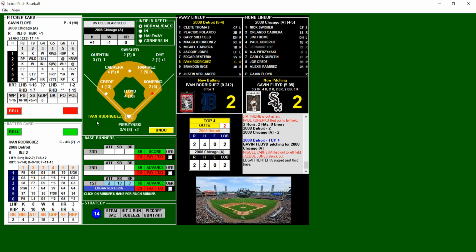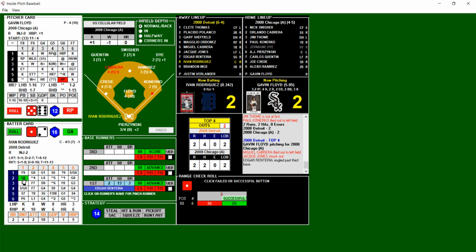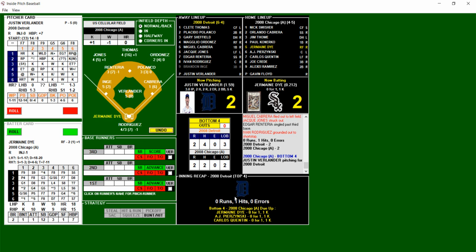And that's going to bring up Ivan Rodriguez. Rodriguez is 0 for 1. Strategy roll 14. Here's the pitch. 5-6. Range play. 1-2. Ground ball to Cabrera. Cabrera's ranges on a 1-4. That's a 1. He'll make the diving catch. And no runs, 1 hit, no errors, and 1 left on.